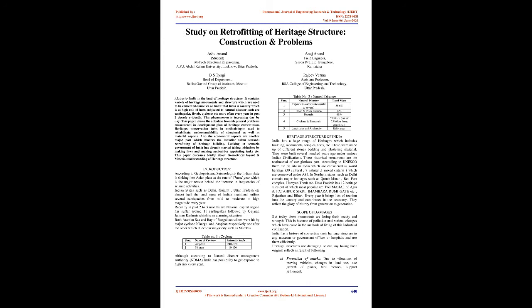Introduction. According to geologists and seismologists, the Indian plate is sinking into the Asian plate at the rate of 47 mm/year, which is the major reason behind the increase in frequency of seismic activities. Indian states such as Delhi, Gujarat, Uttar Pradesh etc. - almost half the land mass of the Indian mainland suffers several earthquakes from mild to moderate to high magnitude every year. Recently, in the past 2 to 3 months, our national capital region has suffered around 11 earthquakes, followed by Gujarat and Jammu Kashmir, which is an alarming situation.